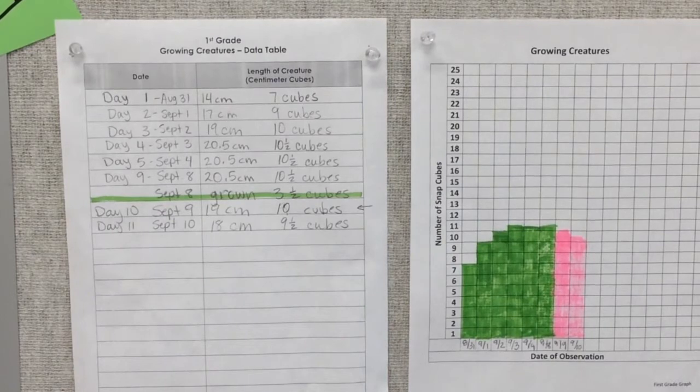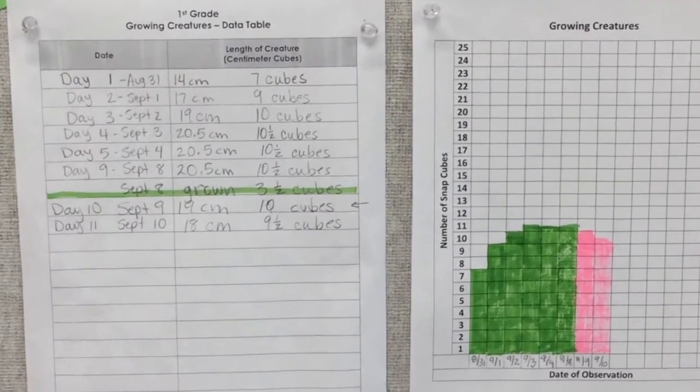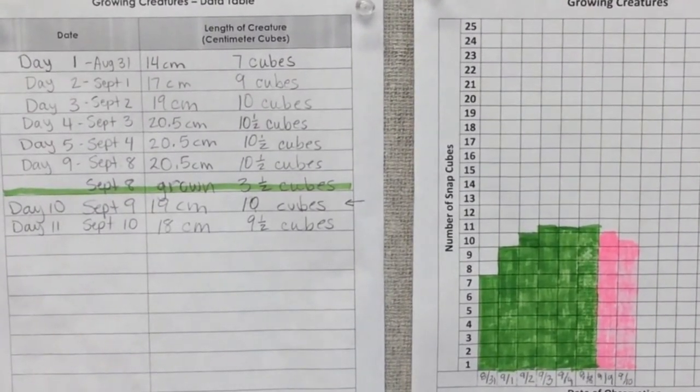Here is the data table for first grade growing gator. You can see that today it is 9.5 cubes, and I actually made a mistake yesterday. So on your data table, if you're following along, you might want to fix that. Yesterday was actually 10 cubes. Today, the gator is 9.5 cubes. And on my graph, I changed to the color pink to show that the gator is shrinking.